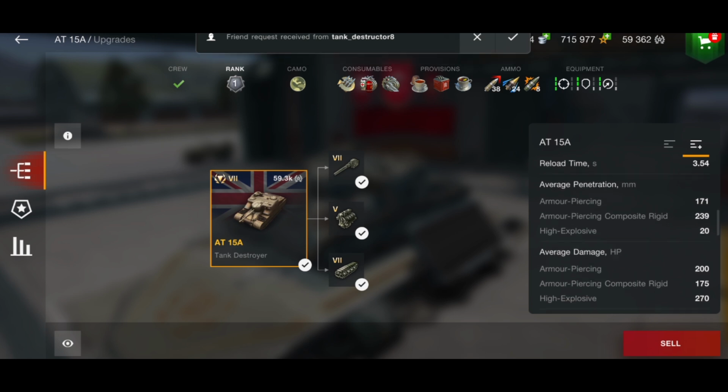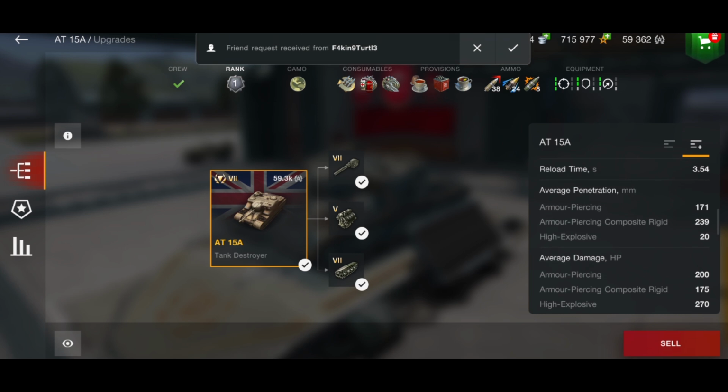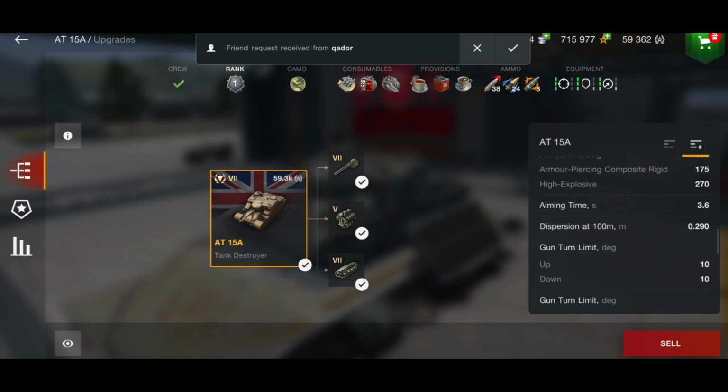Now, the only other thing about this tank is it is very slow. The penetration isn't the best on the AP. I mean, you will struggle. You'll see it in a minute. I'm going to put in a replay, and I struggle to pen some tier 8 tanks. Even with APCR, you just cannot penetrate them. You do have a 200 alpha gun, and your reload is literally 3.5 seconds. 3.5 seconds for a 200 alpha gun. Very nice. 3.6 on your aim time, 0.290 on your dispersion. And it does have 10 degrees of gun depression.